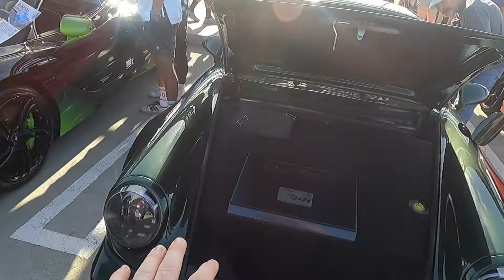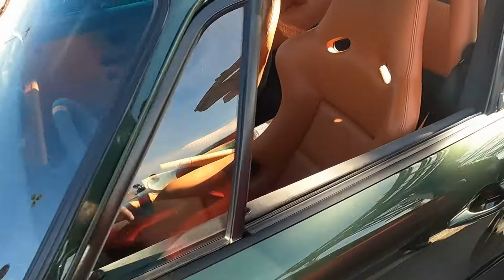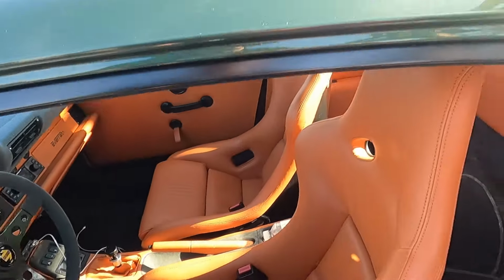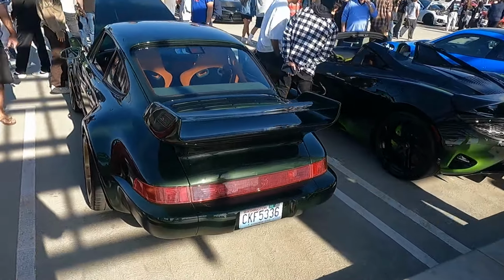Here we have what at the time I thought was just another very nicely restored 911, but you can see this is actually a full electric conversion. The company over at Everati, I believe it is, has converted this into an EV. You can see that charging port there. It is still a very, very pretty car. You can see the gorgeous interior, that cognac interior, the metallic green paint. Everything about this is just stunning. I wonder how much it weighs.